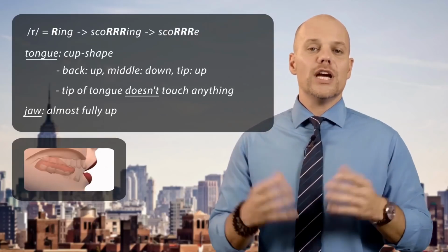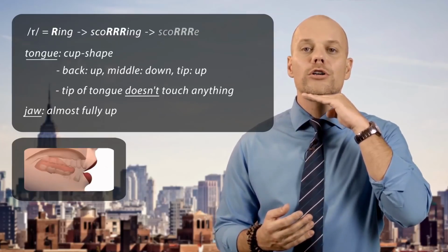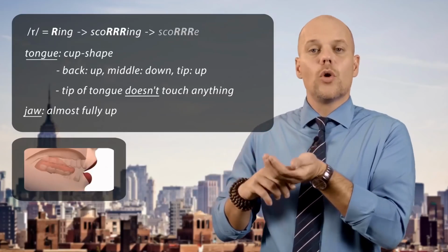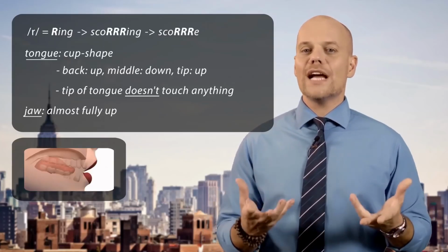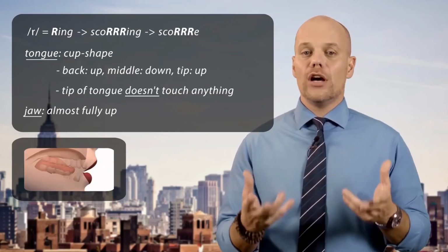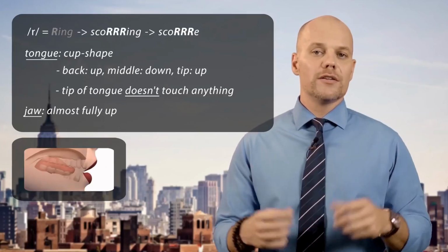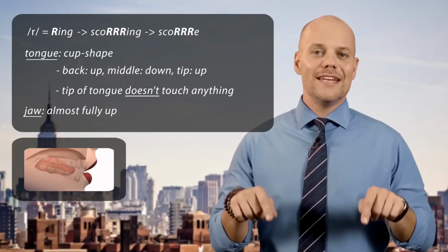Score. Check the jaw movement with your hand like this. Score. Remember, don't let the small ball roll off your tongue. Score. Pause this video and practice saying the word score with the long R sound. If you feel that you have lost this R sound, just go back to scoring or ring and practice them a few times. Ring. Scoring. Score. Pause now.